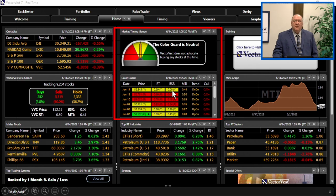We also have timing signals. In this trend column, we have our short-term trend, our underlying trend, and our slowest, most conservative timing signal, the confirmed call, so our longest trend indication, and all three of them are in down status. So down, down, down status, pretty sound advice not to buy stocks at this time, right?